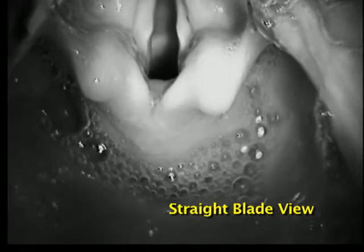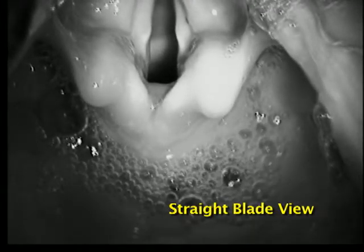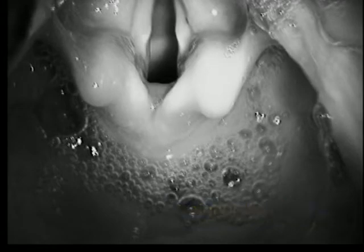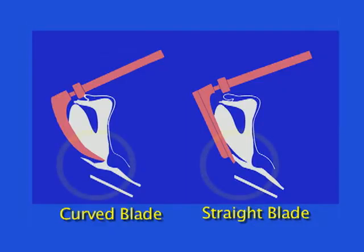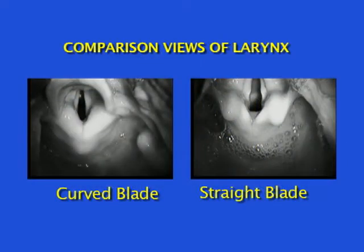This is the view commonly seen with a straight blade. You can't see the epiglottis because it's under the blade, and therefore out of the picture. Here you can see the difference in the final position of the straight and the curved blades with respect to the epiglottis. Here, the two laryngoscopic views are compared.